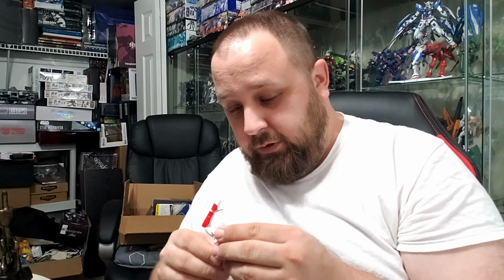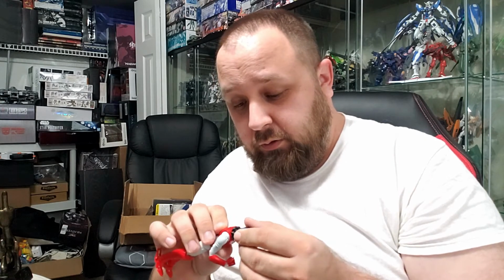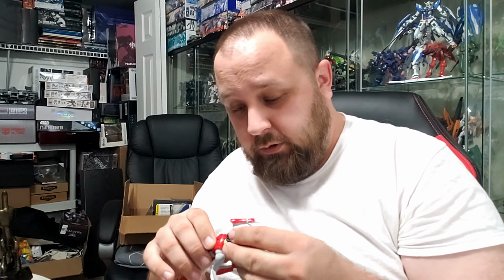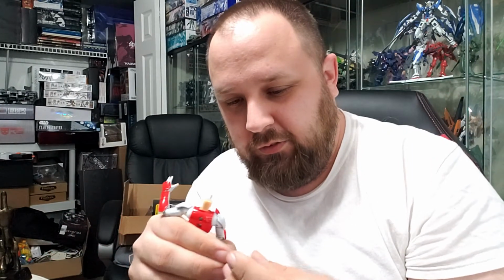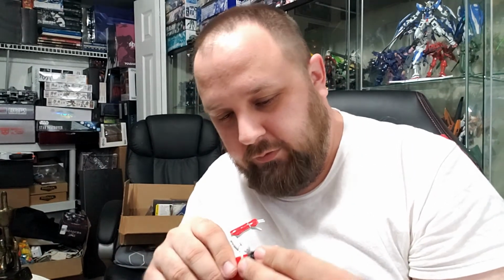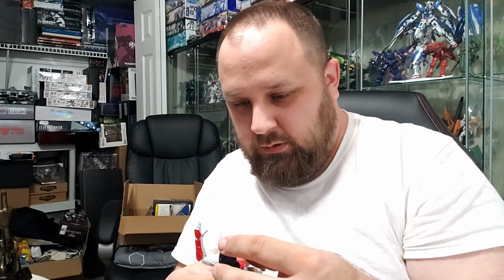Now, if you could get him into the position where he's doing the armor summoning, like armor and wildfire, that kind of thing. Oh wow, okay. So look, the hair is on a separate piece than the rest of the head. That's so weird. I've never had a figure like this.